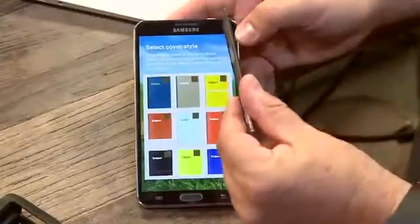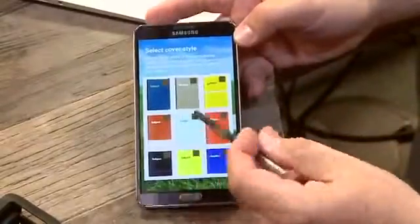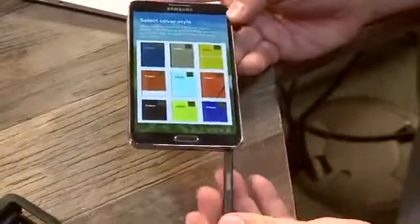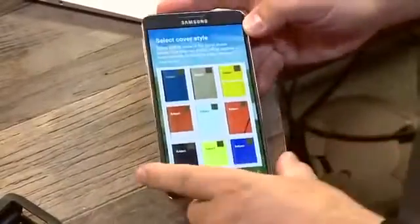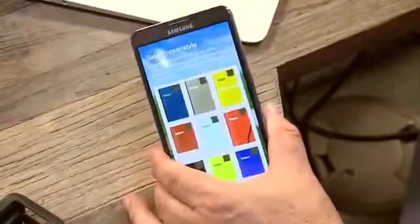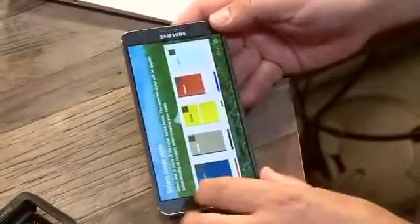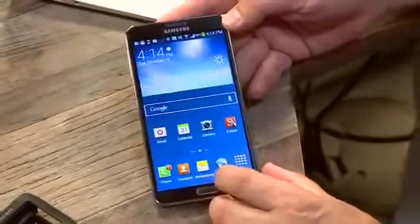So it's here. The S Pen is back with the little touch button and all that. In fact, I think if anything, they've improved on it. In every respect, I would say this is an improvement over the Galaxy Note 1 and 2. It's kind of a great phone. I loved the camera.